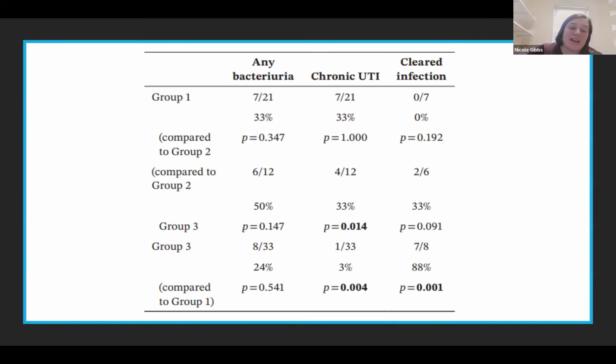What was different, and I thought a pretty interesting result, is that there was no difference in whether any bacteriuria occurred, so whether subclinical versus urinary tract infection. There was no difference, with similar percentages between the 3 groups, but there was a difference in group 3 compared to group 1 in how many chronic infections they had, with group 3, the tetra-EDTA group, having significantly fewer chronic urinary tract infections, which I think overall is fairly interesting since the bacteriuria was not really different between any of the groups. In addition to having fewer chronic UTIs in the tetra-EDTA group, there were also more cleared infections in the tetra-EDTA group compared to saline. And so EDTA could potentially reduce chronic urinary tract infections in SUB patients as well as increase the ability to clear the infection.